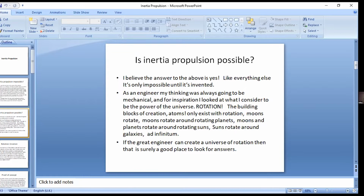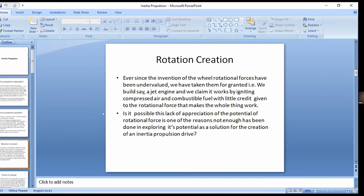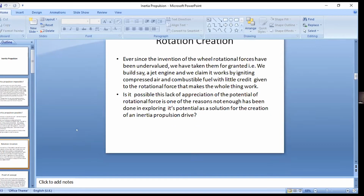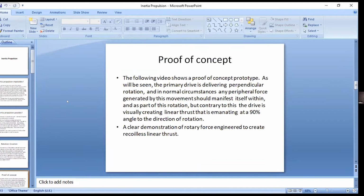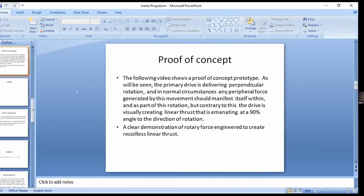This is the previous presentation. Is inertia propulsion possible? The answer to the above is yes. This was all presented previously. Rotation creation, I think everybody's seen that. Proof of concept. In normal circumstances, and so on. And then I went on to show the video. So if I can show the video now of the original one.